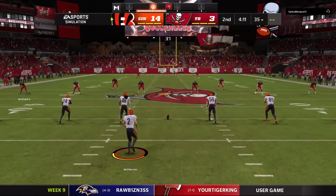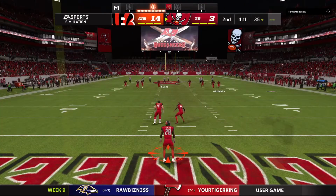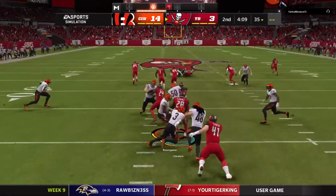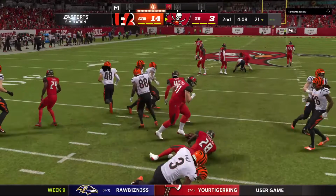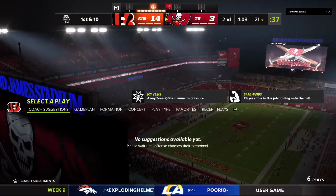So after the made field goal, here's McPherson to send this one away. And we'll see a return here from the end zone. And he's able to get this across the 20, but not by much, as he's marked down officially at the 21.